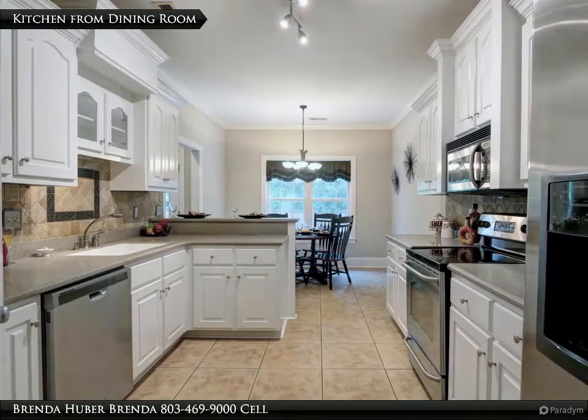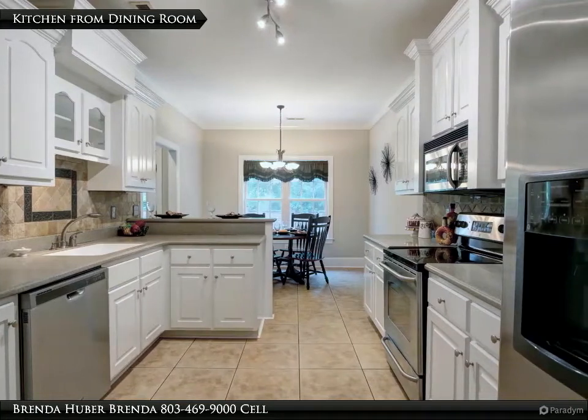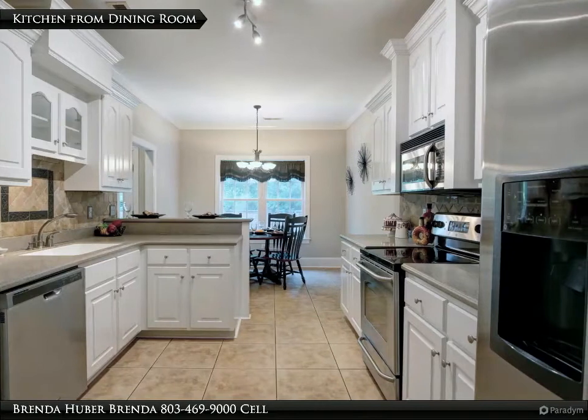The kitchen has a raised breakfast bar, solid surface countertops, stainless appliances, eat-in area of the kitchen, ceramic tile flooring, and a large walk-in pantry.